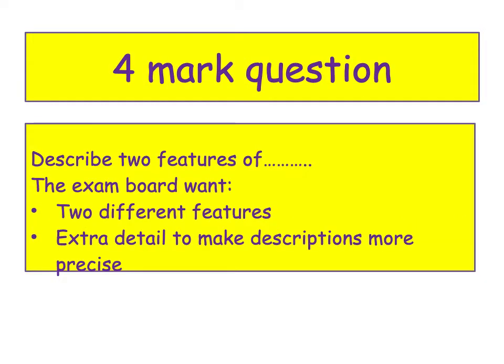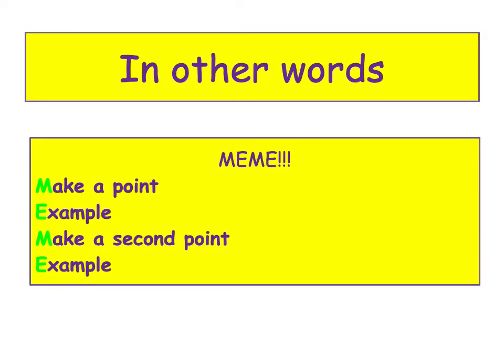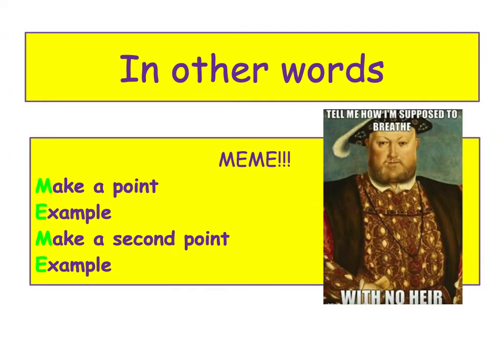Now, in the environment topic, we have a new question type. We have a 4-mark question, and it will always be something along the lines of describe 2 features of. For example, it could be 2 features of X-rays, or 2 features of the trench system, 2 features of gangrene or trench foot. Now, what the exam board wants is 2 different features identified and extra detail to make those descriptions more precise. So, the best way to remember this is mean.